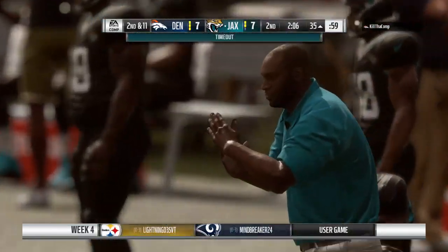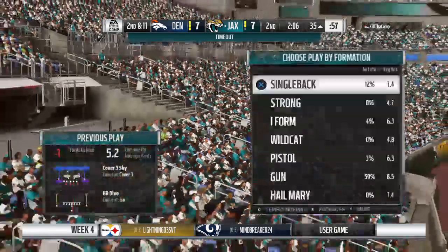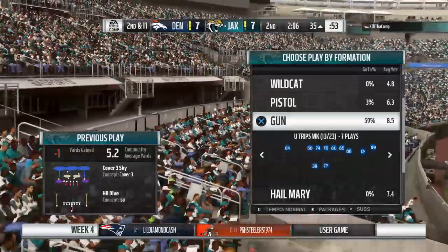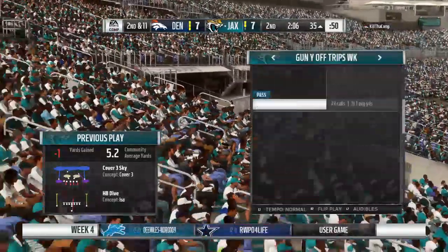Play clock down to 2, and we get a signal and a timeout. They'll have 2 remaining as we step aside here in this second quarter. Hey, we got 4 down.